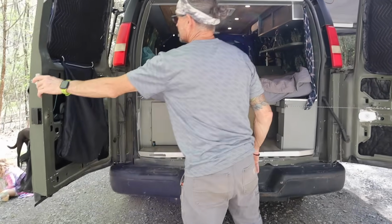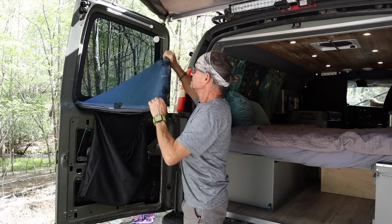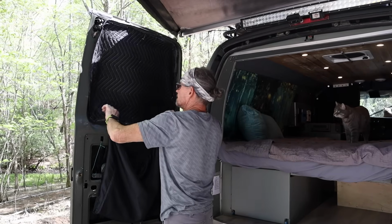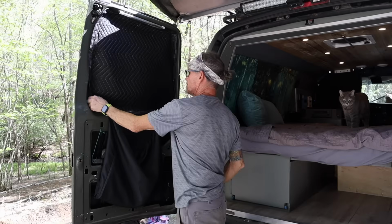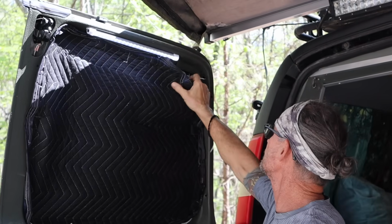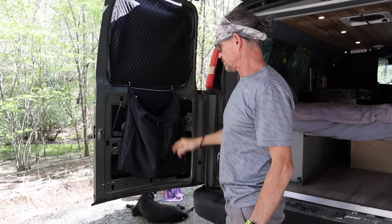Coming around to the back, I got the thermal blackout blinds, which are by magnet, so you can keep them off, fold them up, put them away. When you want to put them on, it's real simple. Magnet up there and you're done. Also got a tap light here for the back at night. It's also on a dimmer. And then this is a dirty laundry chute. So it's a bag for putting your dirty laundry.